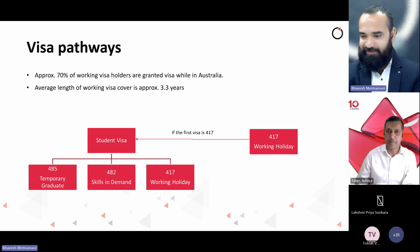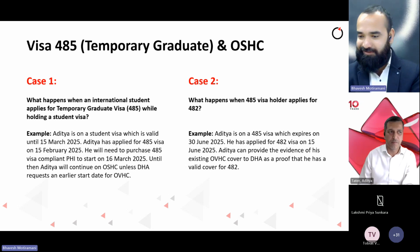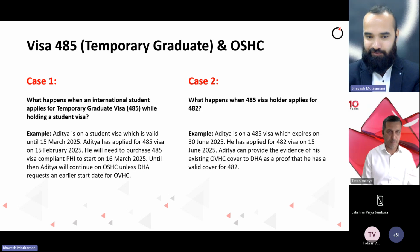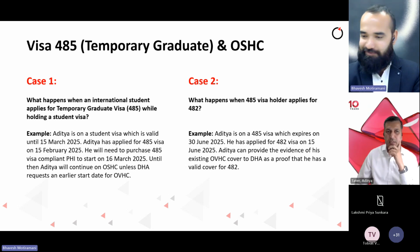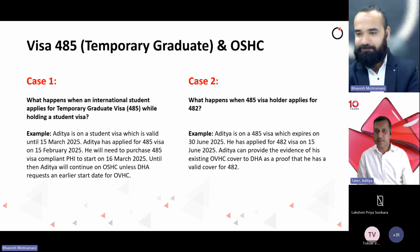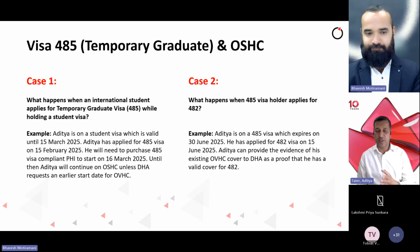Great. Great to know these transitions and the visa subclasses, Aditya. Okay. Now, we will talk specifically about the subclass 485 visa, which Aditya said is the most commonly opted visa subclass by the students while they are onshore. And we'll see some cases of how it can impact the student if their visa gets expired or they don't have a valid insurance. So yes, Aditya, if you can just throw some light on this one and explain this to our audience. The exception that we discussed earlier with regards to the start date of the cover between OSHC and OVHC when the student is transitioning to 485.